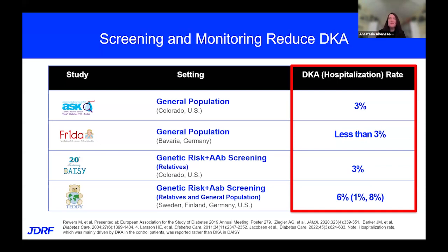This is probably the most important passion point for me. My daughter was diagnosed in DKA in the ICU. I would love to be able to say that no other child or adult is in DKA at diagnosis. We can get close. We need to share this benefit.